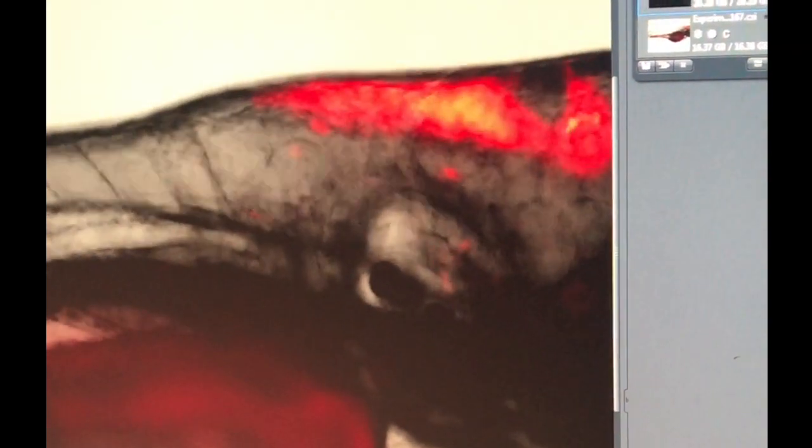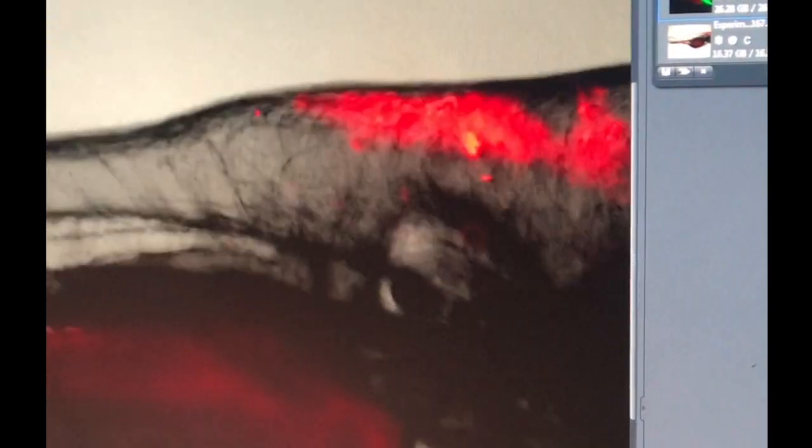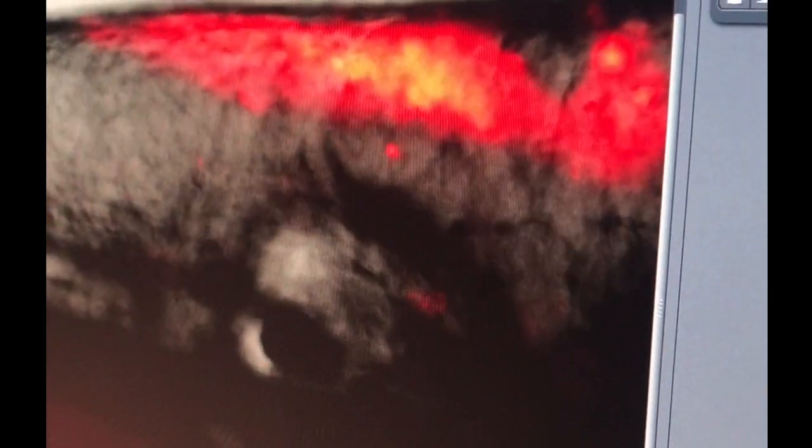Was that the same cancer? Was that the Ewing sarcoma? Ewing sarcoma, yeah. Oh, it restarted again. So we can actually watch individual cells move and how they can interact and recruit other cells. Wow.